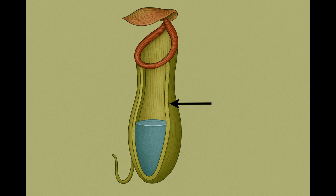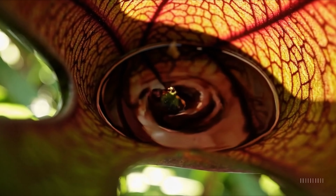The inner walls of the pitcher are coated with waxy crystals that function like biological Teflon. Once inside, insects can't climb back up. They simply slip, lose energy, and eventually drown in the fluid below.